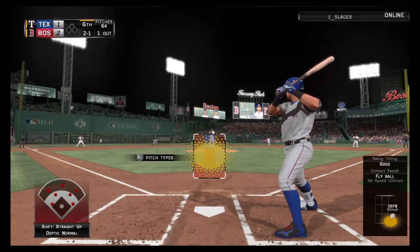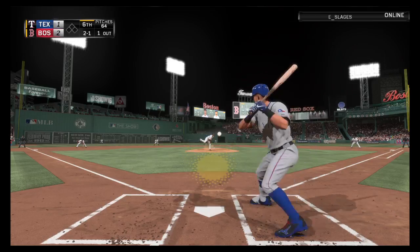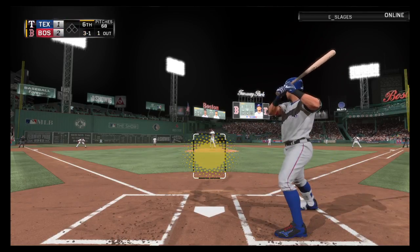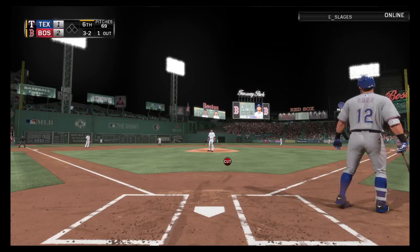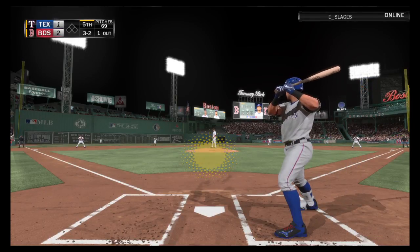Rougned Odor will stride in. Popped out and singled in his 2 trips. Yeah, and he made just a little adjustment last time coming off of that pop-up the first time around, and he got himself a base knock. That's what the good ones do. Hit out of play, and it's a full count now. Low-scoring game thus far, 2-1 here in the 6th.